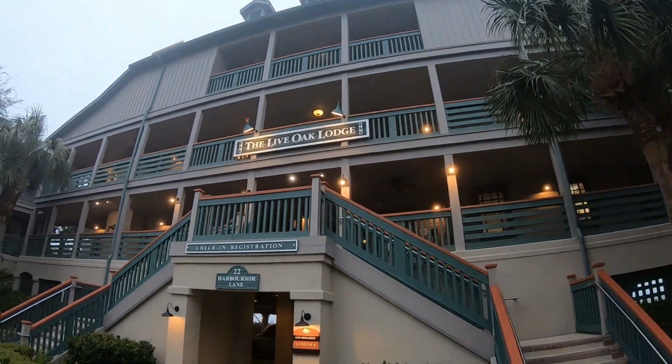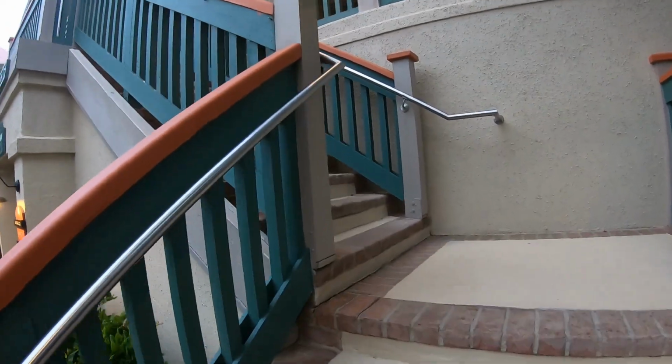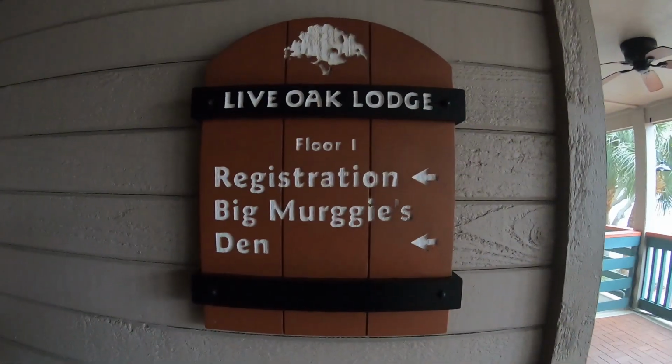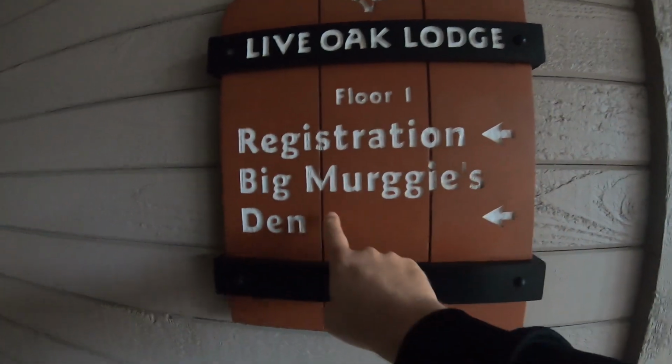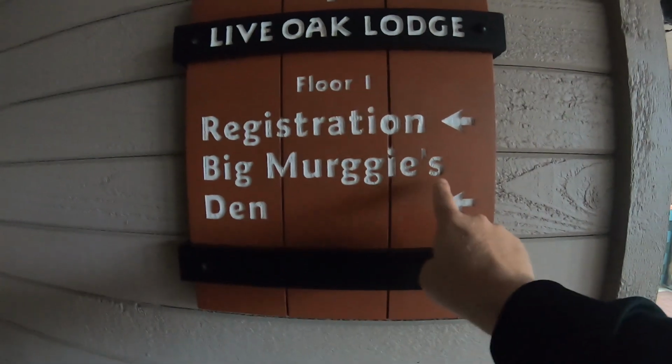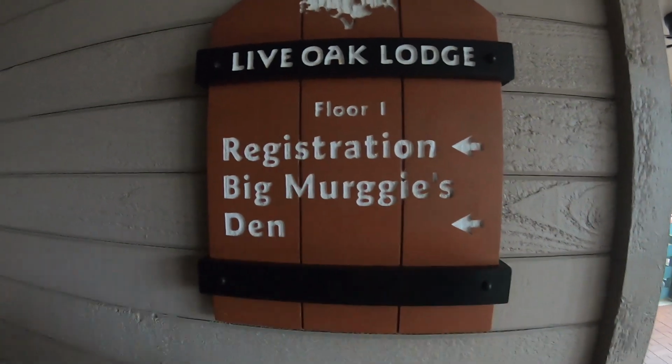All right, let's go check out the Live Oak Lodge, which is where you check in for staying at the Hilton Head Resort. So here's a list of what's inside the Live Oak Lodge. There's registration and Big Murgy's Den. Big Murgy is the name of a giant bass that was caught here, or supposedly caught here. I don't know if it's fictional or not.